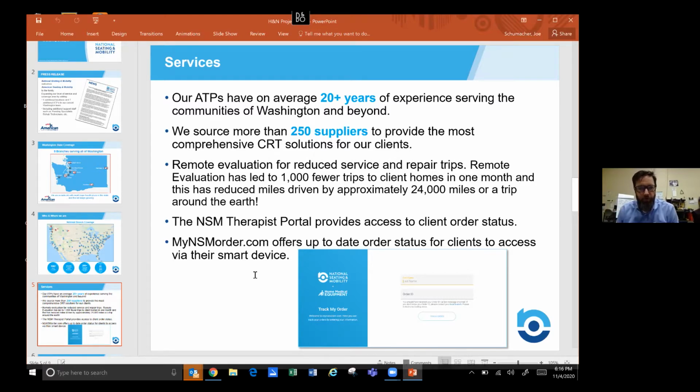We have a portal for both the therapists and the clients to be able to access their order status. Unlike, historically, as an industry, when you were either ordering a new piece of equipment or in need of service, you would make a phone call to find out what's going on. Sometimes you got the answer right then and there over the phone if you were talking to the person that had access to your file. If not, sometimes it might have been a day or two before you heard back. And then, who knows how long before you actually saw somebody at your home or at the clinic.